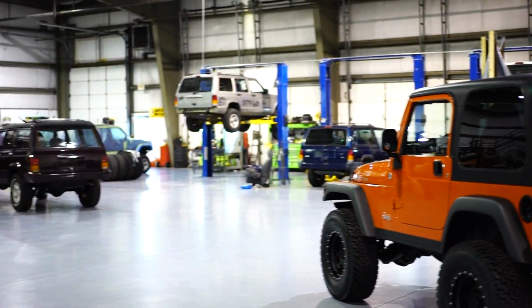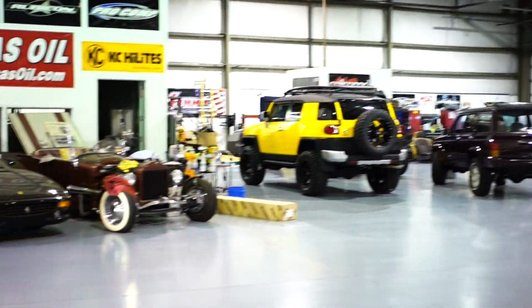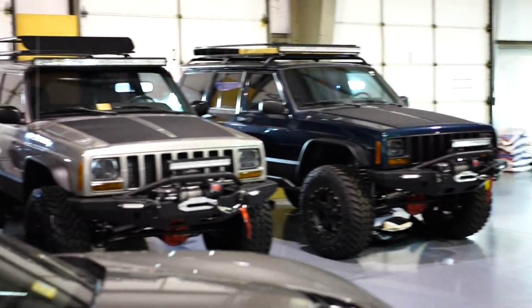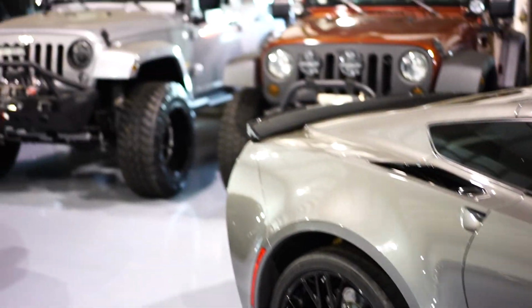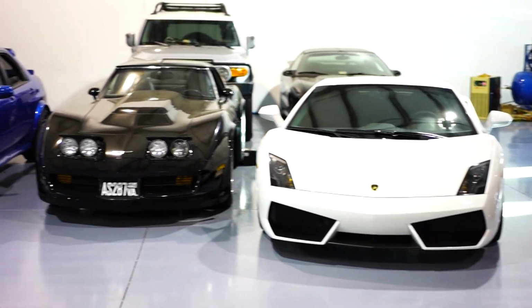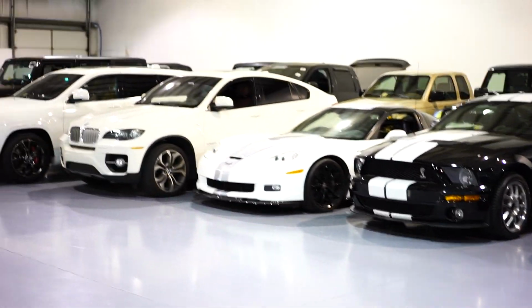In the background, this is our shop. It's a 30,000 square foot shop. You'll see a ton of Jeeps. We do some FJ builds, we do restorations, we do a ton of Cherokees, TJs, JKs. We do a lot of high-end performance vehicles as well. And everything we do here is done in-house under one roof. We do specialize, like I said, in Jeeps, but we do anything that's pretty cool.